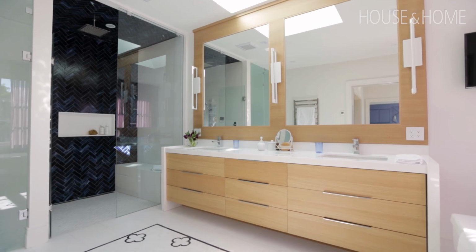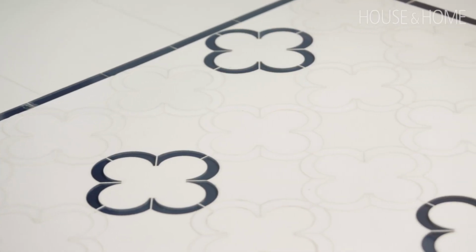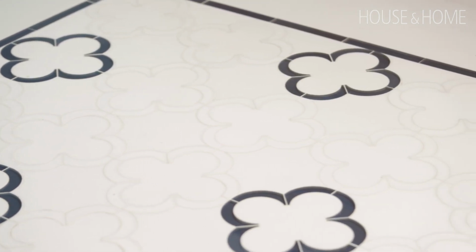As was making the tile for the floor mat that is in the main space of the ensuite. That was based on a clover design that I loved, and I asked the manufacturer to cut the blue glass as an outline around the clover of Thassos that marries back to the shower, and it's completely original.